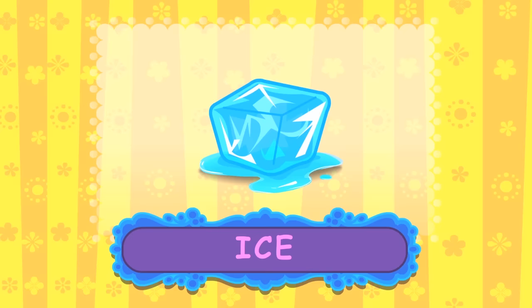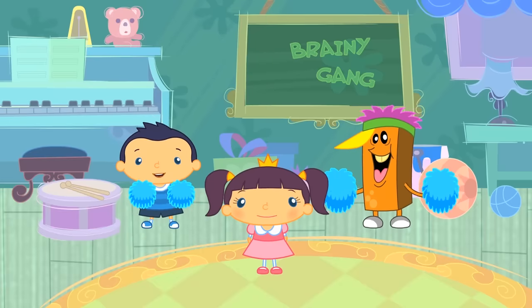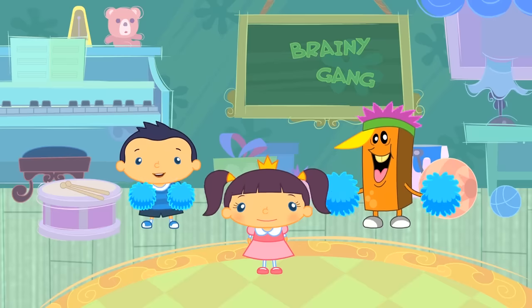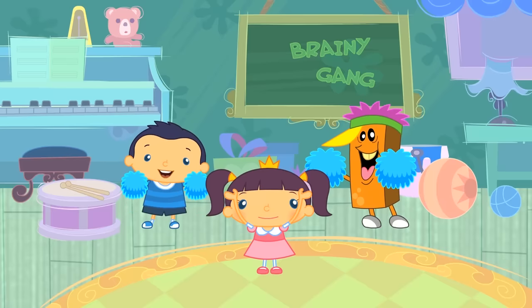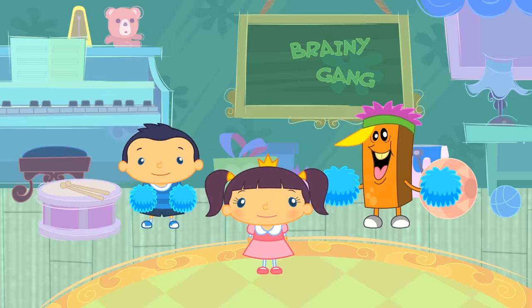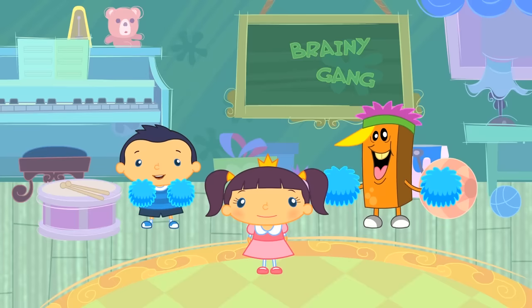Everyone in the Brainy Gang needs to keep fit and active. So get ready for another fun-packed ABC Monster Move. Hi kids, are you ready to get fit? Let's see you standing up. Clap your hands in the air if you want to have some fun. That's great! It's time to get fit with the ABC Monsters. And today, we'll be doing the Eye Monster exercise. Watch Alice closely as she shows you what to do. It's easy. If Alice can do it, so can you. Are you ready? Here we go.